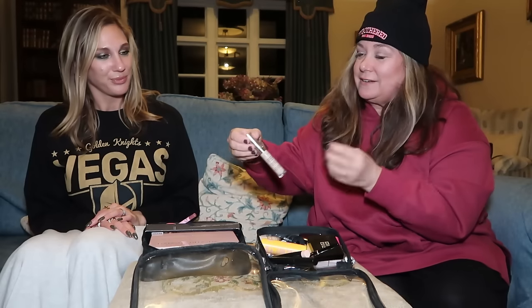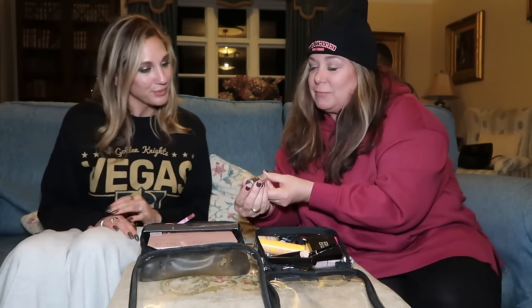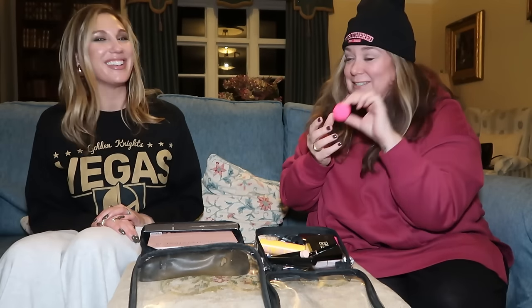Then I have the By Terry, but it's way too light. I ordered it way too light. So I use it to cover. I have a lot of redness, rosacea. So I cover that. I put that on first before I do any of my foundations. Beauty blender. Very nice. I left my Cinch Beauty brushes upstairs, but I like the new concealer brush.